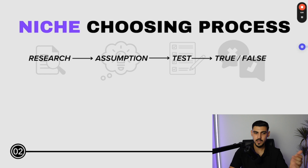So you start by doing a lot of research. What is research? Read articles, see what other AI agency owners are selling successfully, watch YouTube videos, get connected with business owners, ask some questions, and you want to talk to business owners who own different businesses, maybe restaurants, hospitals, clinics, real estate, you name it. And the reason you want to do that is because you want to have enough information and data to be able to make an informed assumption that one niche might be better than another one because of X, Y, and Z reason.